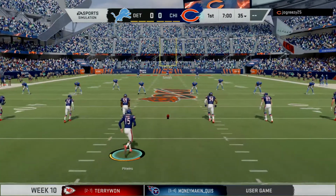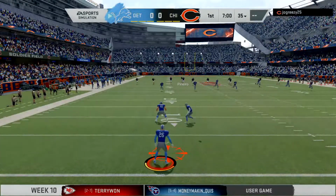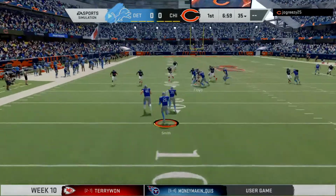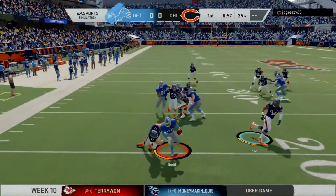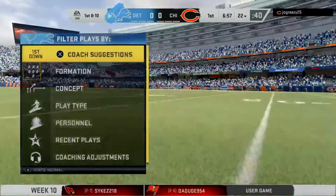The shadow's starting to get a bit longer. Week 10 of the NFL season is here, and we're underway on EA Sports. This one fielded at the 5. And he's up past the 20 to the 22-yard line.